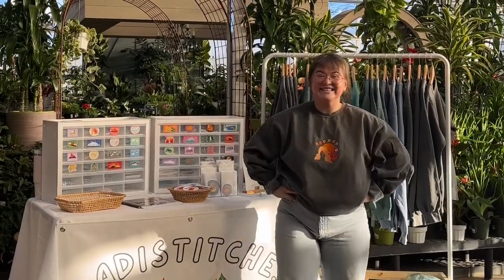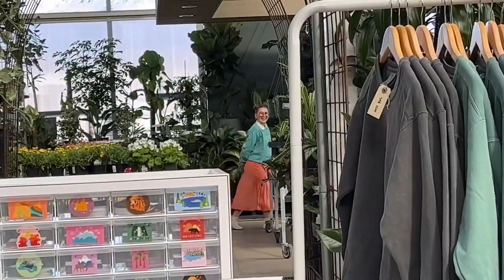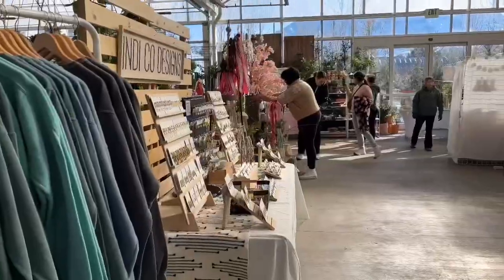So you can see it's kind of dead in here. It's because it's all film during setup, so there weren't many people. But we stayed for the first 2 hours, and there was quite the crowd that came in, which was super exciting, and we got to just meet some people.